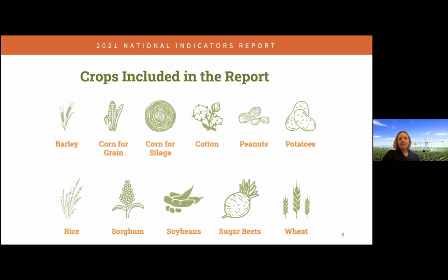And the crops that are included in the report are listed here. We do separate corn for grain and corn for silage, understanding that some corn that's harvested as silage may have been originally planted for grain, and that circumstances may have arisen that have caused the producer to harvest early and chop it for silage.